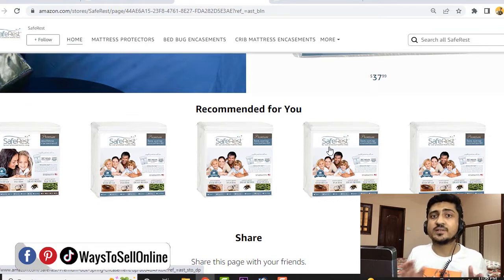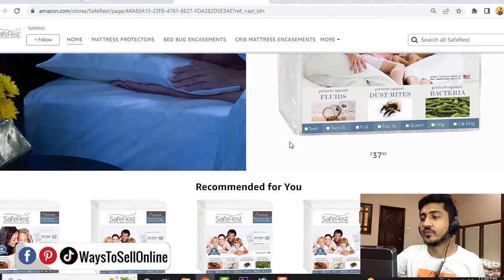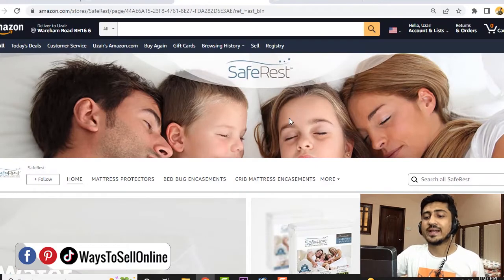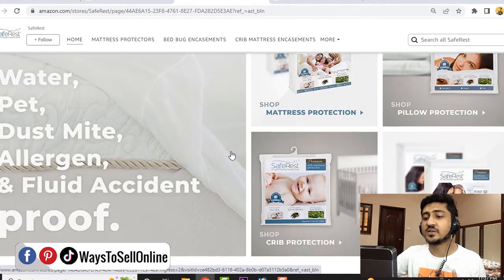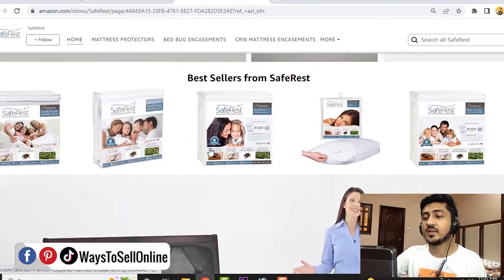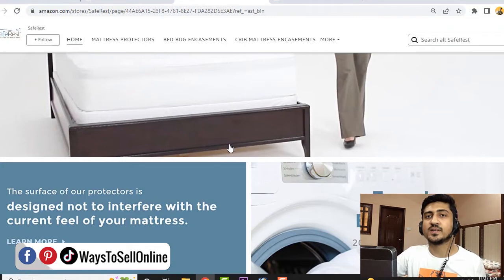So don't worry, I'll tell you each and everything in detail in this video later on. But for now, we are just focusing on getting the idea from other people's storefront that what storefront usually look like and what are the elements of that. So you can see that the storefront contains simple elements like header, logo, pages, the section that contain images, the section that contains the product catalog, a video, and that's it. So this is basically a storefront.